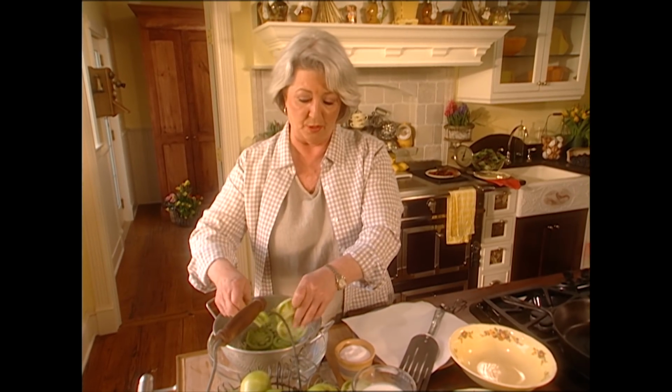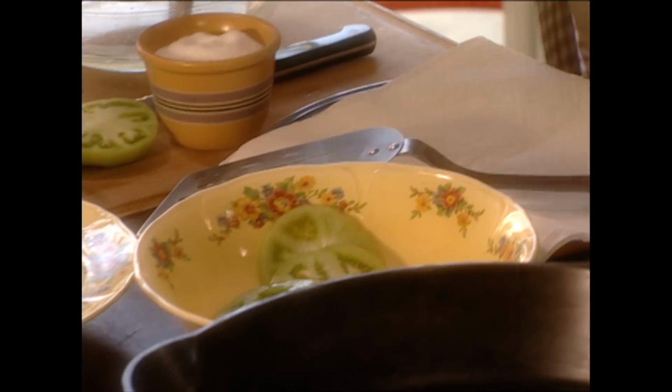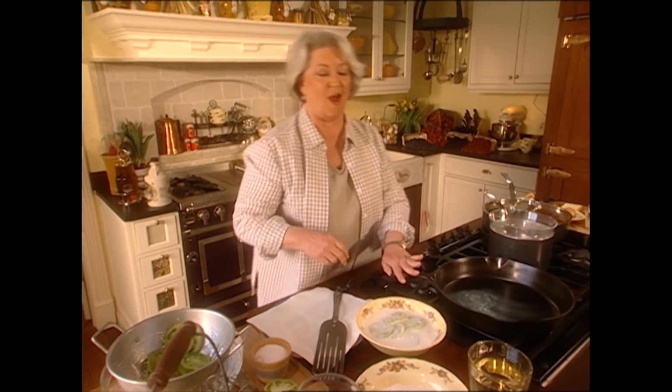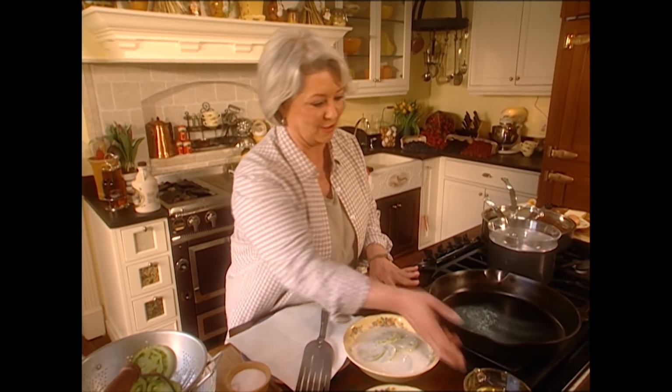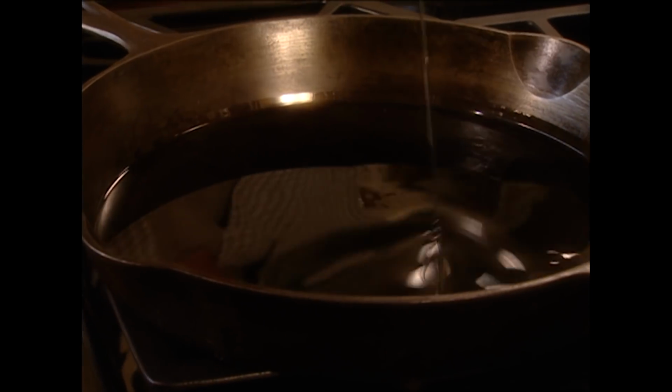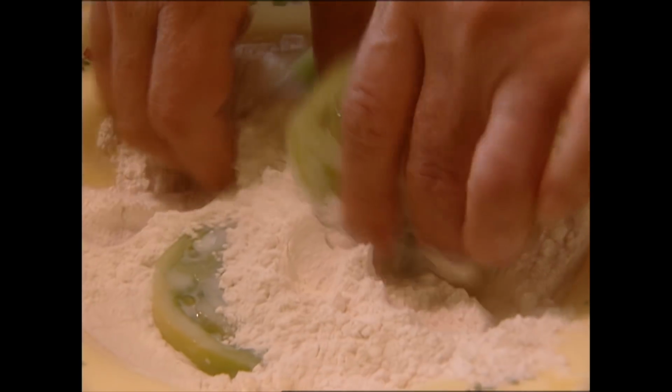All right, now we're gonna put these in a bowl and cover them in buttermilk. So we're gonna let those soak for a minute. I've gotten our pan nice and hot, and you can see I'm cooking in a black cast iron skillet. And I'm gonna just pour the peanut oil into that hot skillet, let that get hot. So we're just gonna toss them in our self-rising flour and push them to the side.